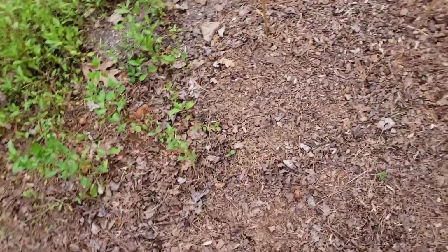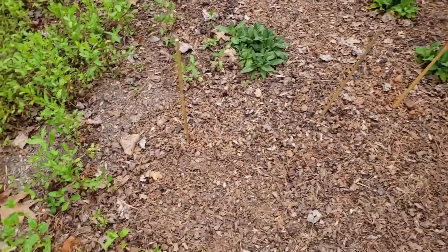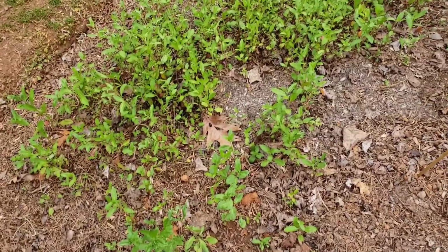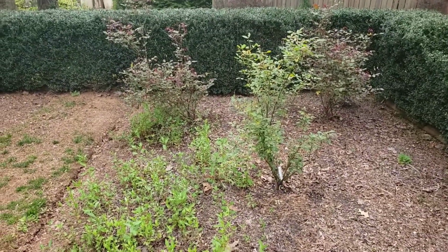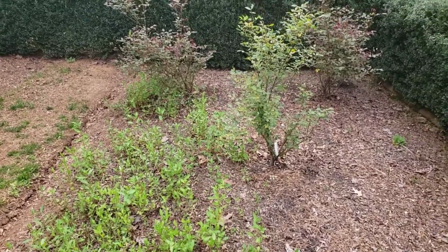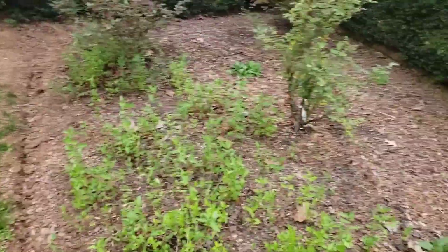Now over here I have three, I don't know if you can see the sticks. I planted 3 poppies. I don't normally have luck with poppies, but we'll see. And then I have those pink sundrops that are crazy. Still haven't decided what I'm going to do, if I'm going to leave them there. And my roses, they've leafed out.